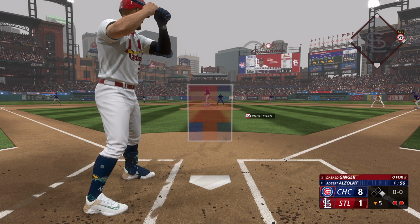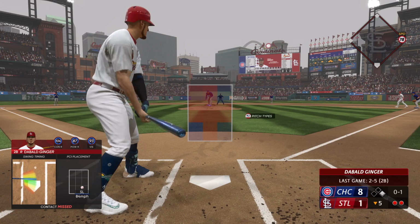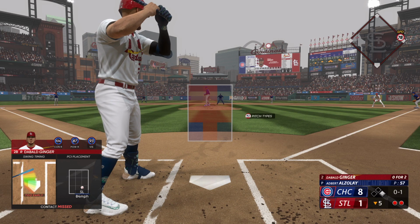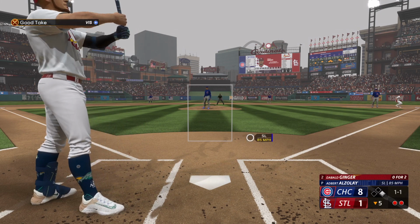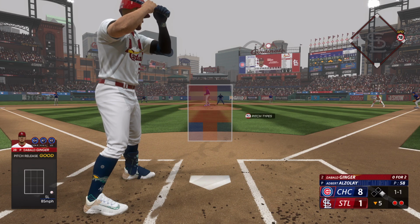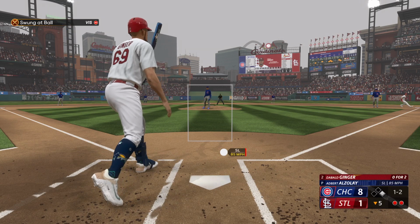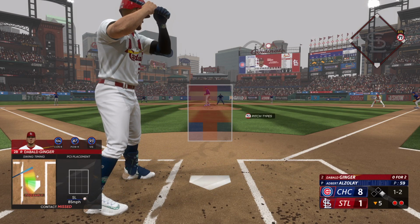Still going up against Adbert Alzolay for the Cubs. First pitch of the at-bat here. Oh, got me with that slow slider, had me way out in front. No contact made, 0-1 the count. Next pitch is that slider off the plate away. Evens up the count at 1-1 here. Come on, big fella, give me a good one. Make a mistake with a circle change. Nope, it's a slider below the knees. Swung on and missed. 1-2 the count.